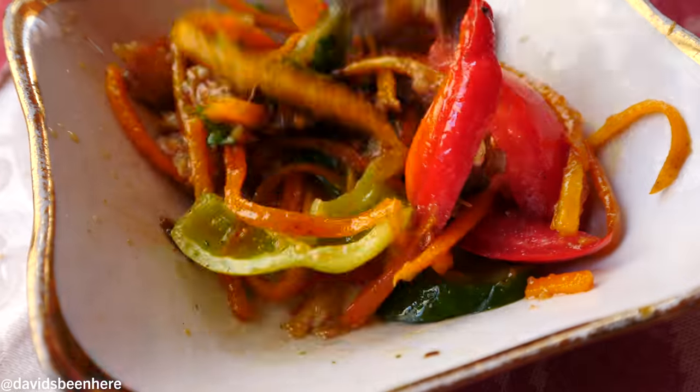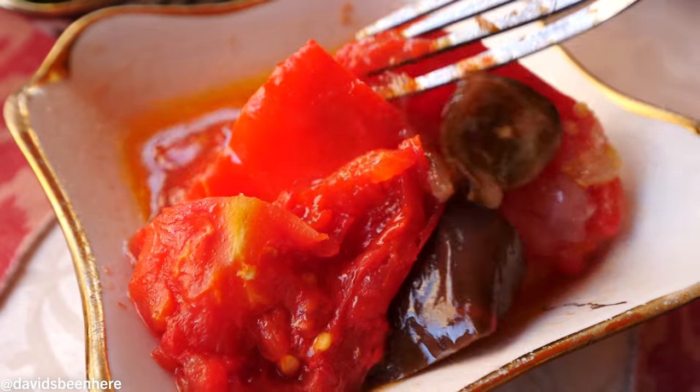Dude, it's the freshest thing ever. Wow. There's no spices here. I'm going to have to move to a different table, dude. All right, here we have another, whoa, this is hot actually.